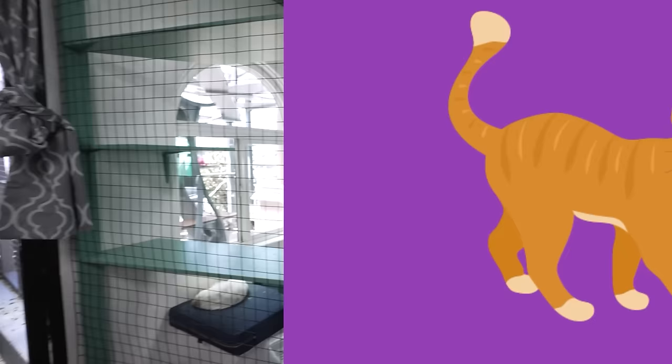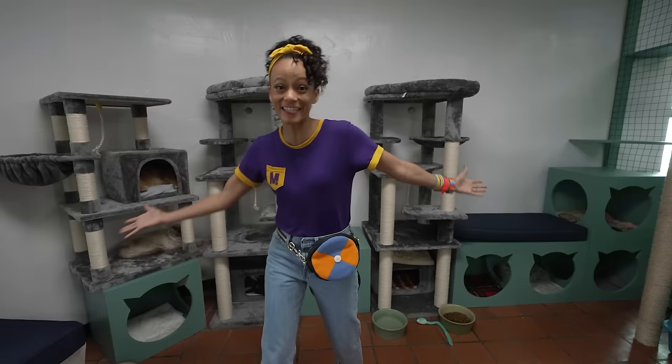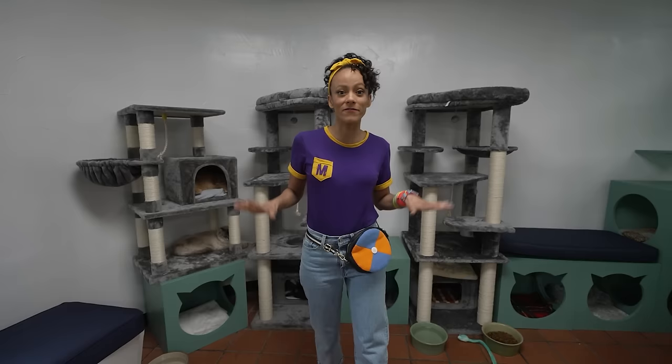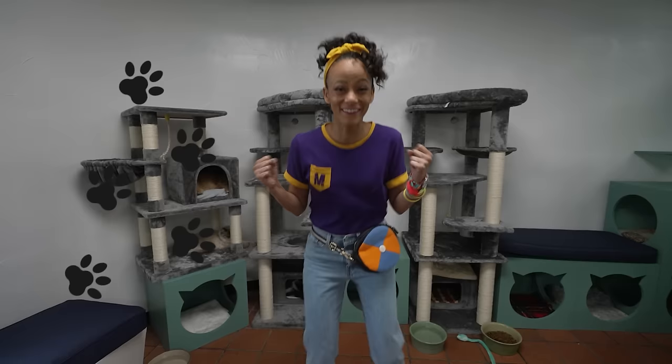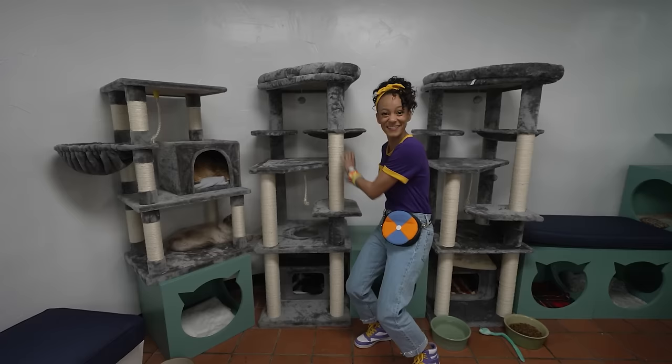Cool. Welcome to the catio. Get it? Cat? Patio? It's the catio. Now, they said that there are a lot of cats in here. Will you help me find them? Awesome. Okay. Whoa. Look at all this. It kind of looks like something you would see at a playground. The cats can climb up here, and they can scratch.